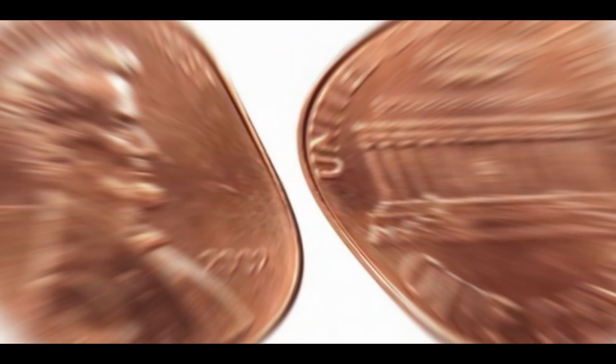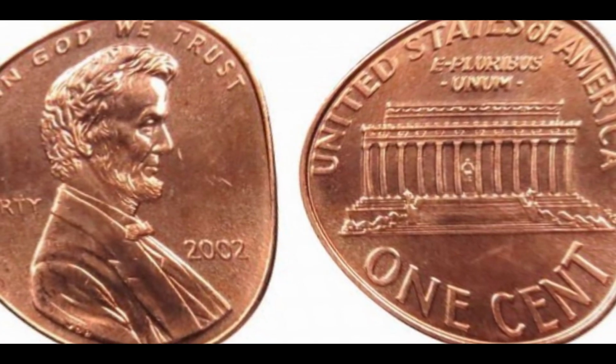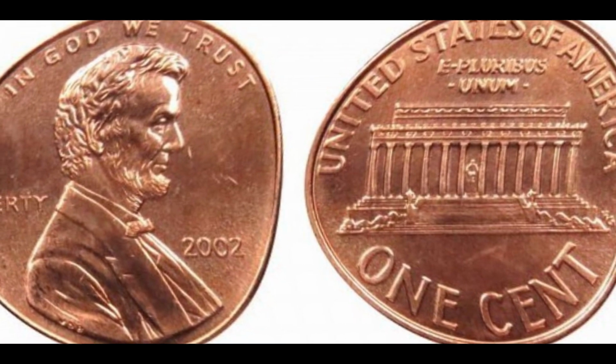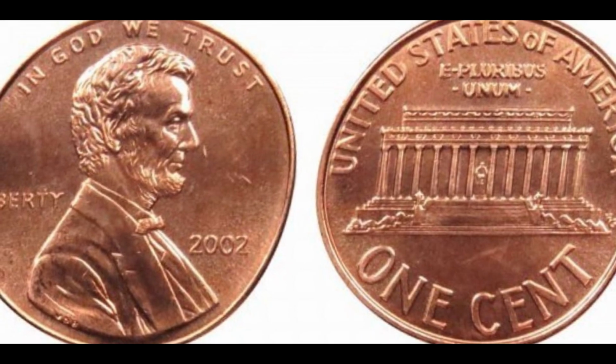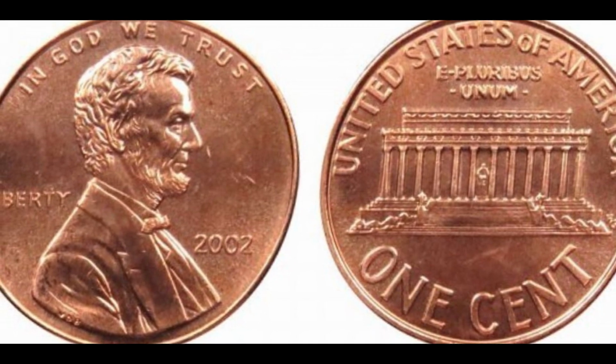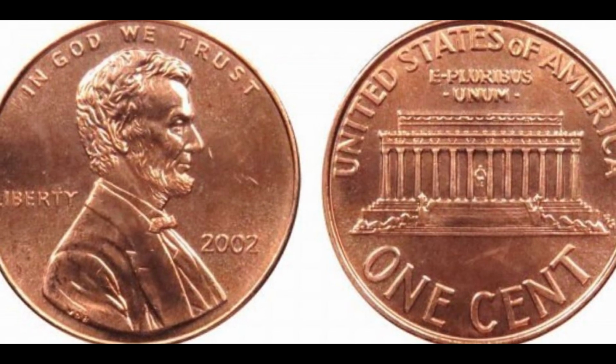Where we explore rare and valuable coins that could be hiding in your pocket change. Today we are diving into the world of the 2002 1-cent Lincoln penny. You might think that a penny is just a penny, but some rare variations and errors can make these coins worth a fortune. In fact, some 2002 pennies have been sold for as high as $360,000. Stay tuned as we uncover the history, the key details, and how you can check if you have one of these valuable coins.